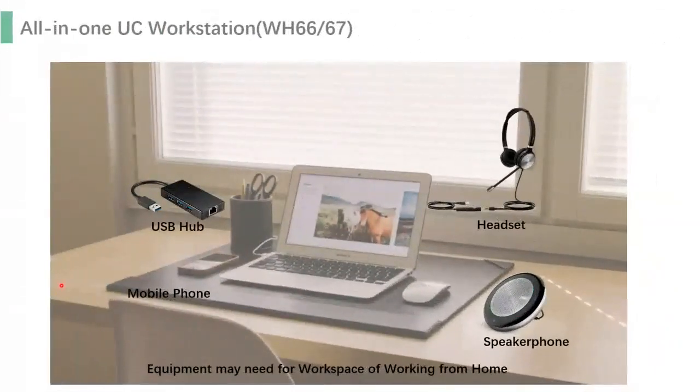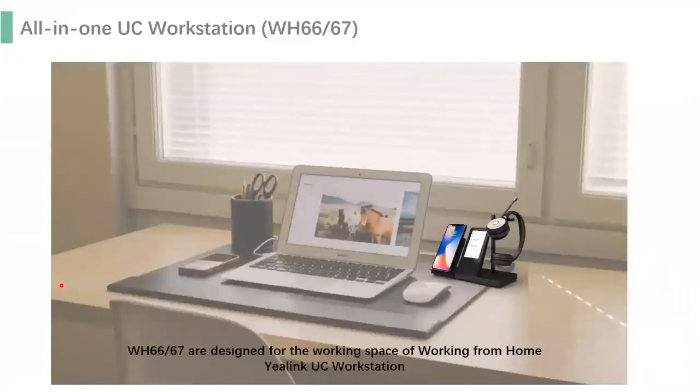Let's have a look at the UC Workstation. So it's bringing together all these devices that you see on here. It's a USB hub, it's a headset, it's a speakerphone. So that clears up clutter on your desk and creates a nice device. You can also add a wireless charger to the device. So if you want to charge your laptop or your phone on there and have everything neatly stored without a lot of cables on there. So let's look at a video around this.